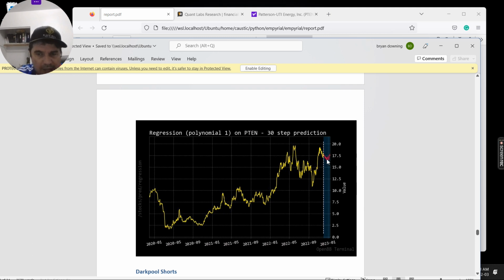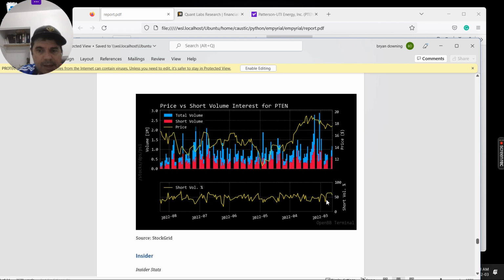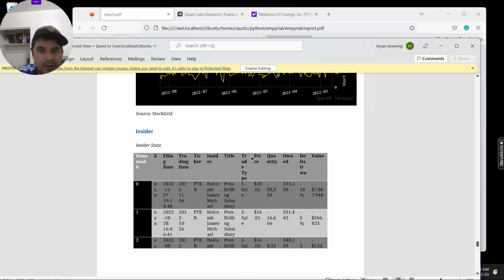Regression. So there's what could happen. It may drift a little bit, but in the last week or so in December, it may come back. It may come back. And right here is what you're looking for. Right now, as more people shorten it, once that drops below 50, I'd probably consider it.